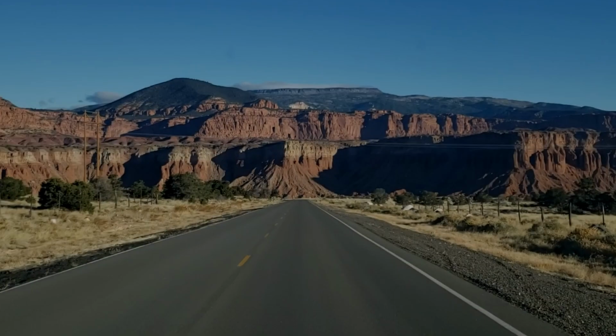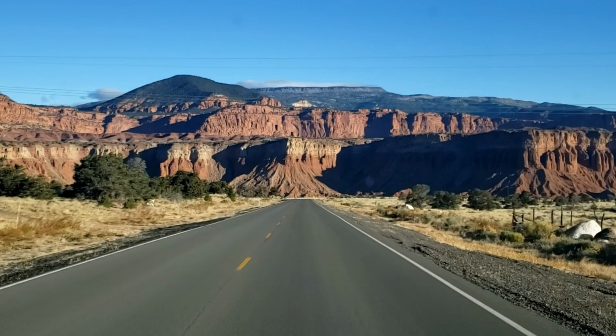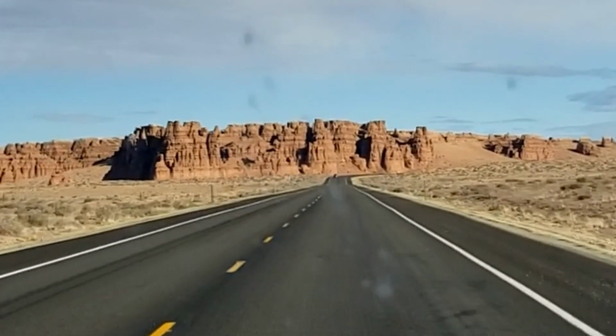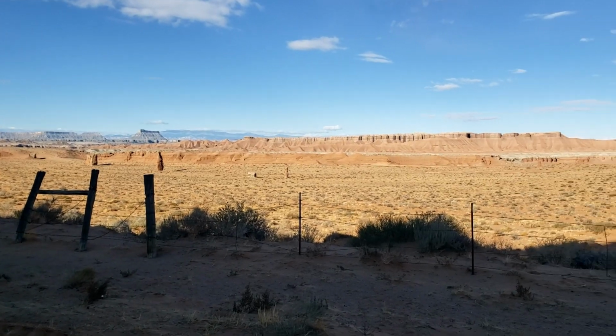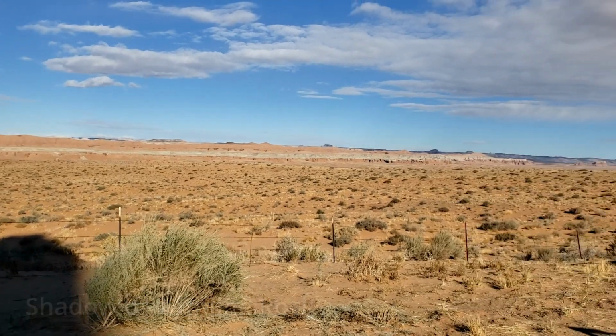Packed up and left around 8:45 a.m. It was 28 degrees and you could see some fresh snow on the higher elevations. Drove from Teasdale heading east, went through Capitol Reef one last time, and then headed north. Stopped in the shadow of Kathleen Rock to get a view of some of the monuments in the distance, including Molly's Castle.